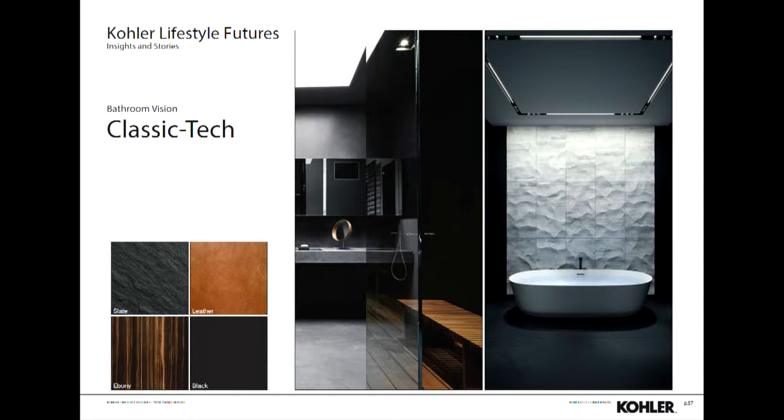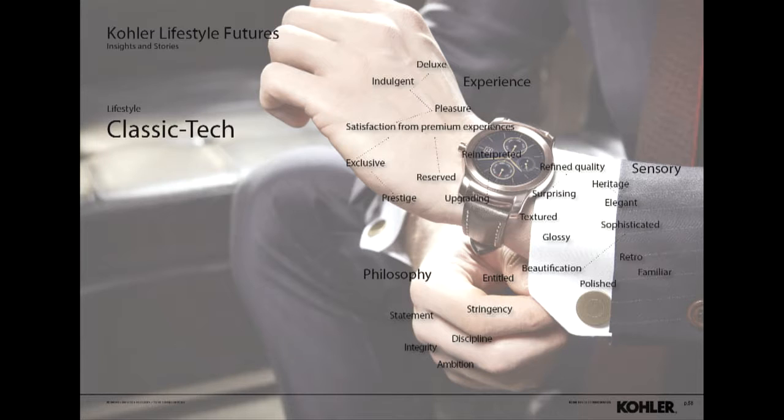Bathroom, again, it's still predominantly about material. Can be very modern, very clean, but dark. Pools of light, low level or a small amount of natural light, feels a little bit more mysterious. So there's definitely a sense of entitlement with classic tech, a little bit austere, stringent, disciplined. It makes a statement. And you want to know that that product is authentic and honest. You want to know that right to the core of the brand, what you're buying into is authentic, it's real.